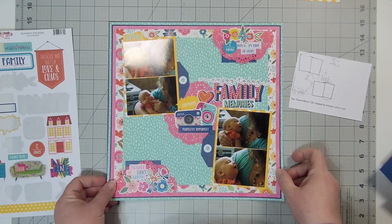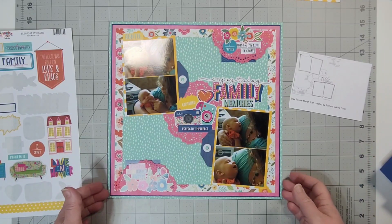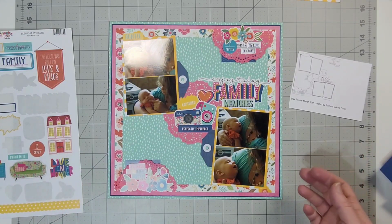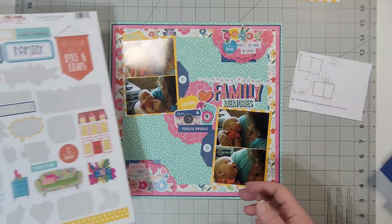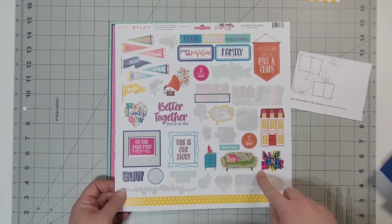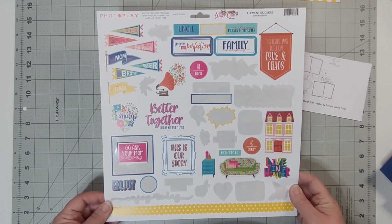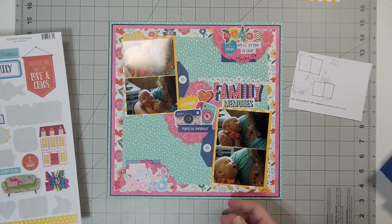I used stickers completely. That's the only thing I used for embellishments was stickers from the sticker sheet. And I got a lot used. Now this is going to be donated because I used every sticker that I think I want to use. So that is going to go to my donation pile.